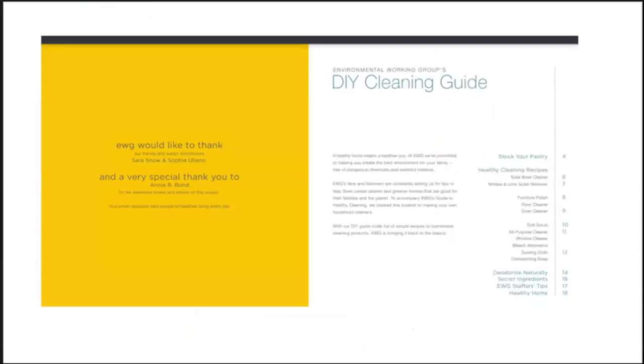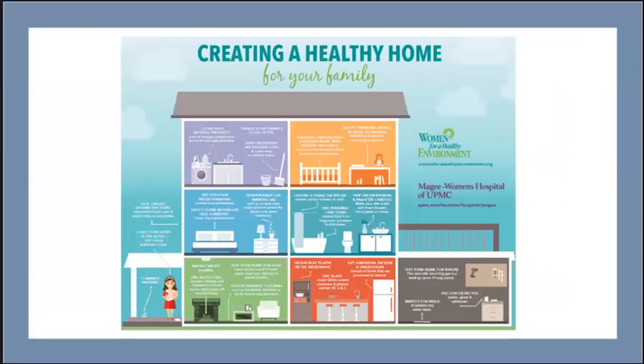And then we have a DIY cleaning guide, and they have one too. It's just a little bit more extensive, like 15 pages long. So I don't include the whole thing here, but I do have the link here as well. And this is also available on our website.